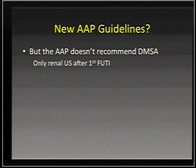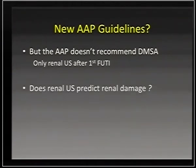So you guys might ask, well, what about the new guidelines? Because the AAP does not recommend a DMSA scan after the first febrile UTI. They only talk about renal ultrasound. So how does this work in? And I guess what that brings up is the question that was asked earlier, does a renal ultrasound help us predict damage?